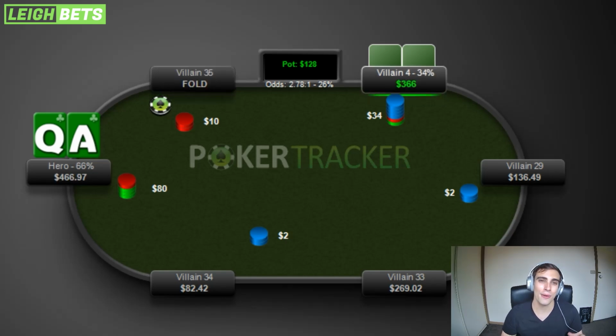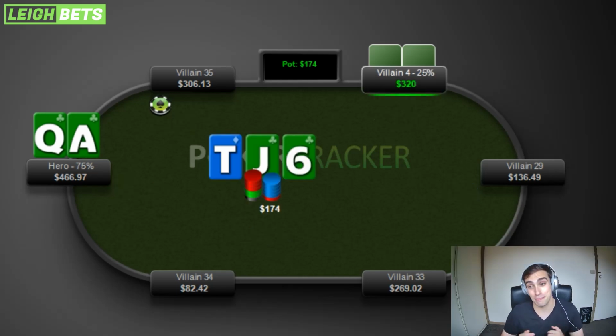The button does fold, and then the small blind tanks a bit before throwing in the call. So we're heads up to a flop, and that's a banger flop for us. It is a jack, 10, 6 with two clubs. So we have a gut shot and the nut flush draw. Pretty hot flop for us in a 4-bet pot.